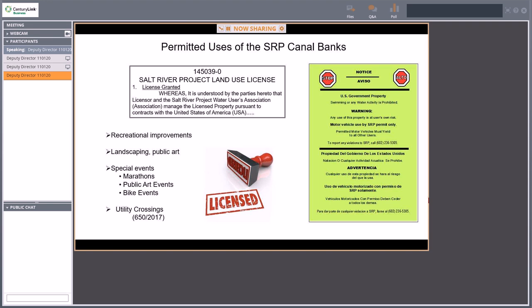When cities embark, and almost all of these projects are done in partnership with the municipalities, when they first have their public meetings, as you can imagine, they open it up to everybody and anybody, and they all come to the meeting and they all say, yeah, we want the Grand Canal to look like the San Antonio Riverwalk. We want it to be covered. We want the banks to be covered with Starbucks and all kinds of restaurants and patios, and that doesn't work. The fact of the matter is that the canal system continues to be a utility corridor.